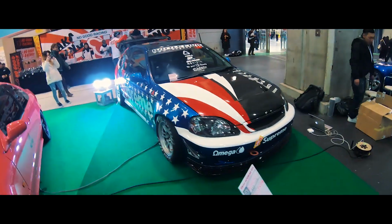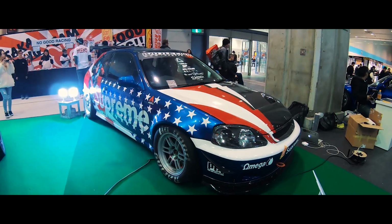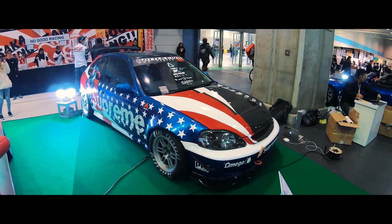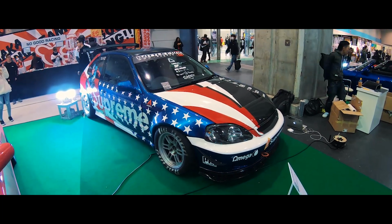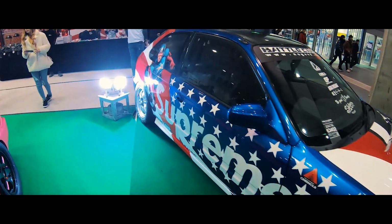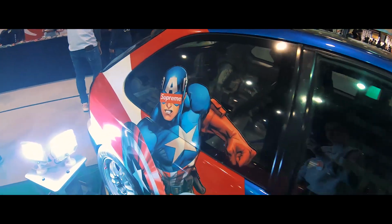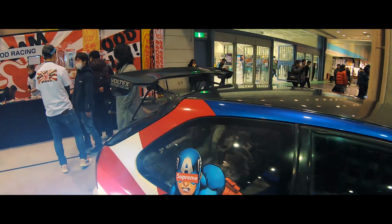This is the No Good Racing EK4. This car is actually from Tokyo. So I like to call it the Supreme Leader car because, you know, Supreme and Captain America. Blinded by the hype. Voltex wing is on there now.